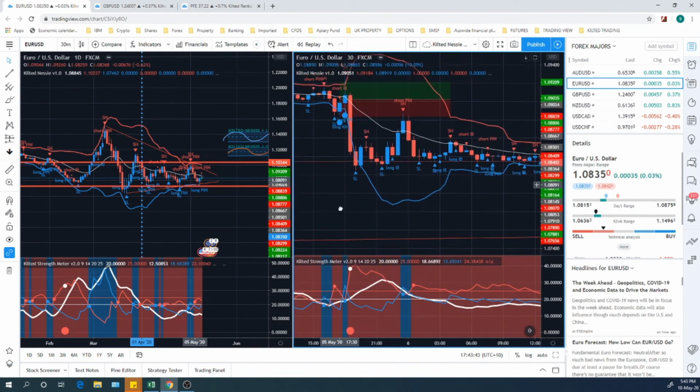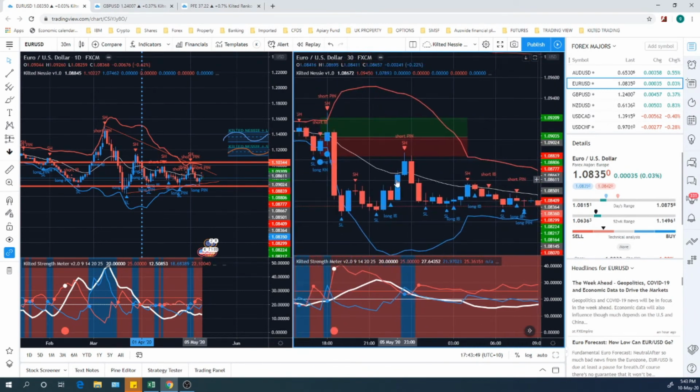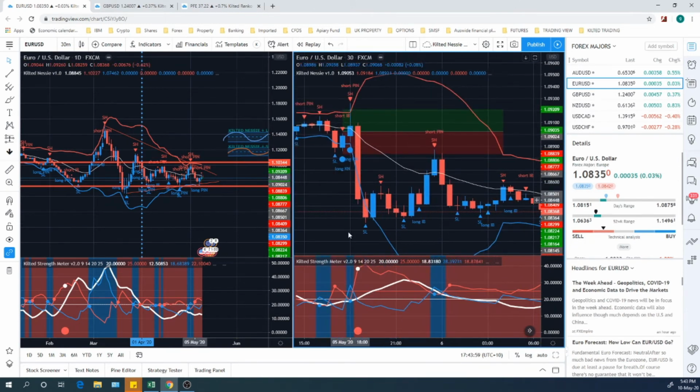It's very, very mechanical. There's no discretion involved. You're basically seeing the setup. Does it meet the rules? Yes, it does. You're in a trade. Okay. It's looking for specific patterns in the market. And you can trade it obviously with your Kilted Strength meter as well, because it works on any time frame.